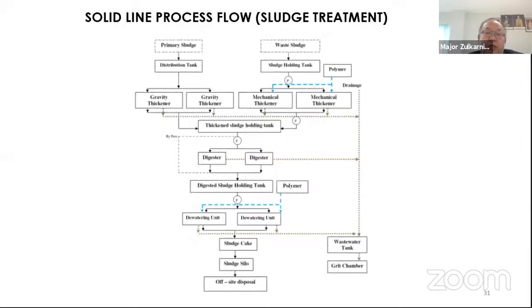This is the solid line process, the sludge treatment. We have primary sludge and secondary sludge. Primary sludge is from the primary tank, goes to the gravity thickener. The secondary sludge from the secondary clarifier goes to the mechanical thickener process, thickened, and then goes to the digester. Then the digested sludge goes to the dewatering unit, and then to the sludge silo, and then carted away from the site to the landfill.